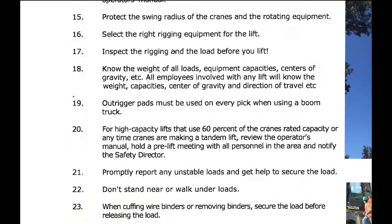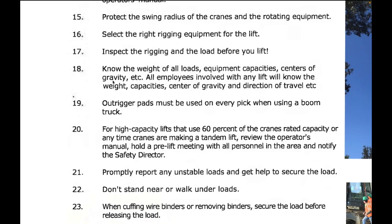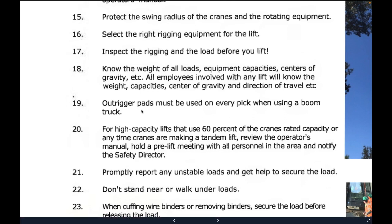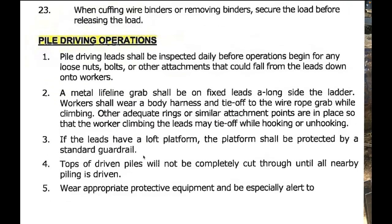In this group here, I would say make sure you've selected the right equipment for the job. The most important thing on rigging is you have to know the weight of all the loads. That's the equipment capacities, where is the center of gravity, and specifically what is the weight of the item that you're going to be picking up. Make sure your outrigger pads are being used, and you'll learn more about that as we go through your on-the-job training.